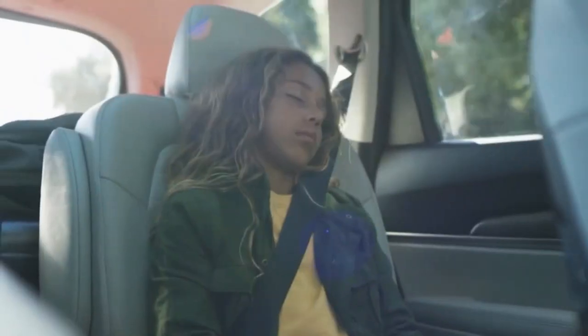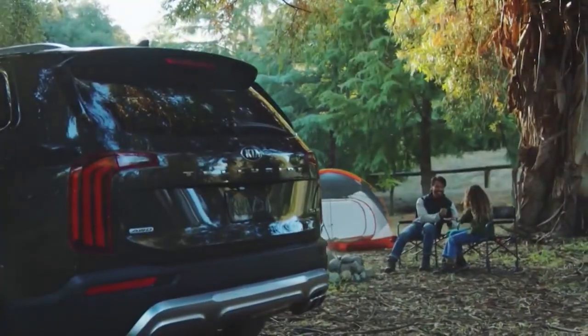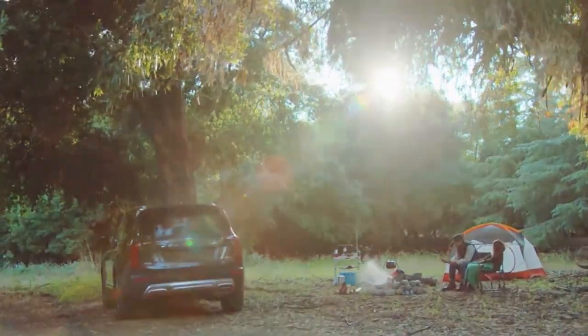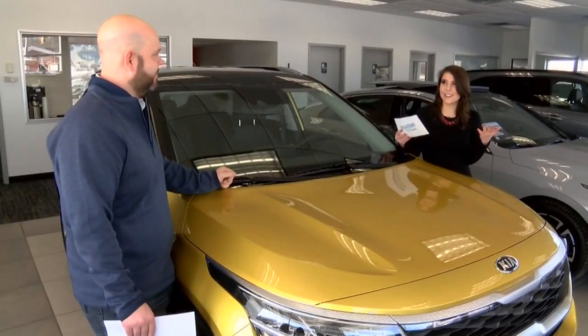It's that popular. You know, it won 2020. It's not good enough just to have Car and Driver's Car of the Year or Motor Trend Car of the Year or even North American Car of the Year. The Telluride won World Car of the Year in 2020. Wow. So it's kind of a big deal. So why is it such a great car?